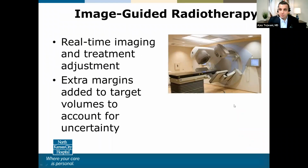Just as computers got more sophisticated, the treatment machines themselves, the linear accelerator, you have an image here that shows an example of a linear accelerator. We were able to add visualization tools onto the machine to give us real-time imaging of the patient and the treatment target itself. So this led to image-guided radiation therapy.